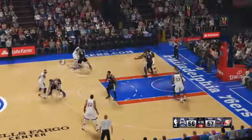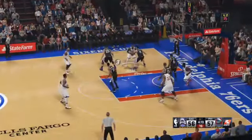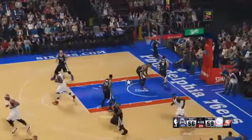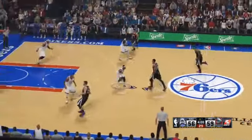Williams kicks to Morrow. Back to Williams. Second chance shot. And the basket by Morrow. Morrow's got the lead up to 3 now for Philadelphia.